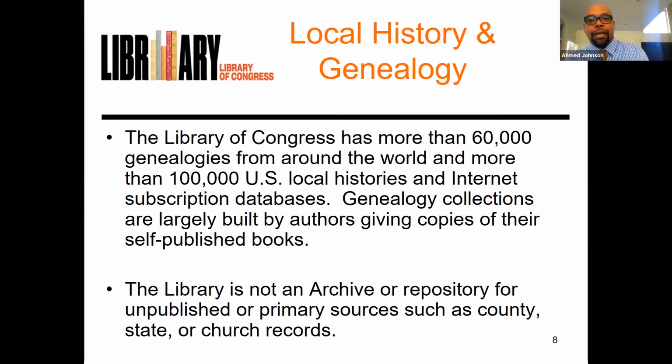And I'll talk more about that later. Another thing I want to mention is our genealogy collections are largely built by people just like you, people who have an interest in pursuing their family history. They self-publish their book and send it to the Library of Congress. And what better place to have your family history than the world's largest library for safekeeping? So I encourage you, when you're finished compiling your family history, to simply send it to the Library of Congress.